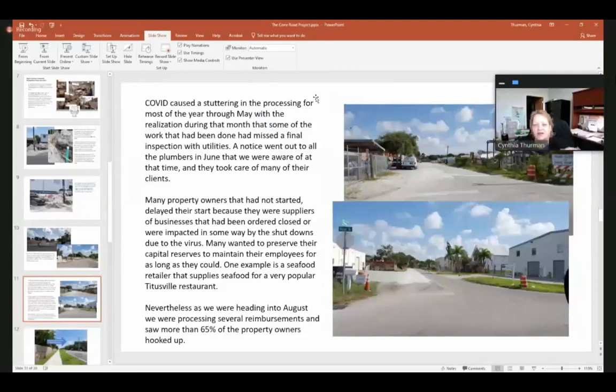January, after the holidays, people were still feeling good. Things were going okay. Construction was finished. Everybody was feeling okay. Construction's done. We're ready to keep going. Everybody was still positive. And then we started to hit COVID. And that caused kind of a stuttering for the process. Most of the year through May, there was just a hesitation.